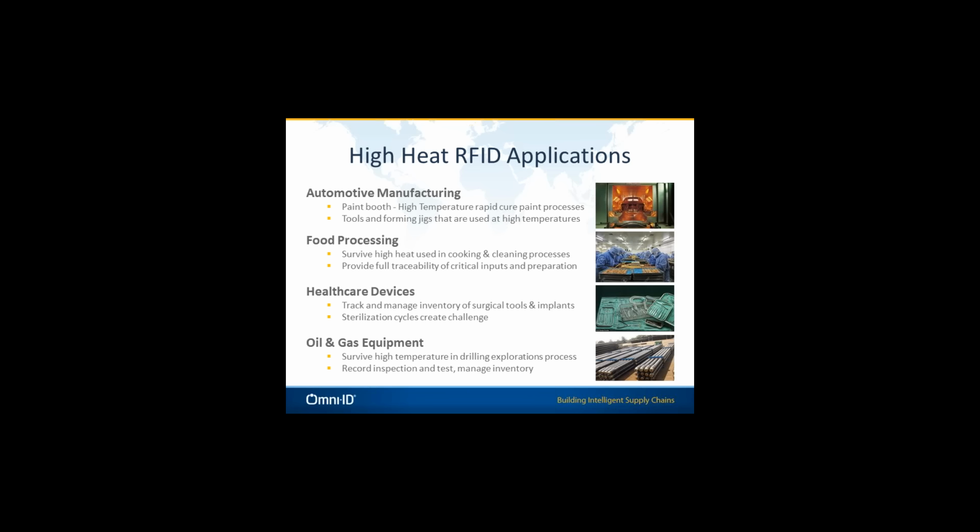Food processing is obvious to most of us. We realize much of the food that we buy has been pre-cooked. Certainly the equipment that processes it is regularly cleaned under high temperature and steam. However, traceability in this market is really, really important. So critical inputs, containers, and even equipment and measuring its cleaning cycles are increasingly under government regulation and require tagging.